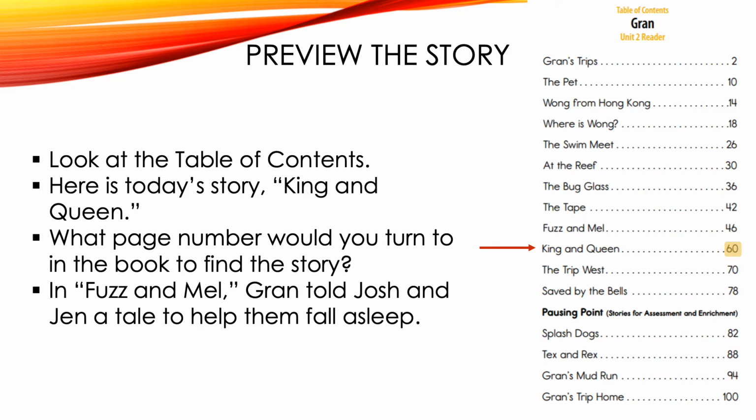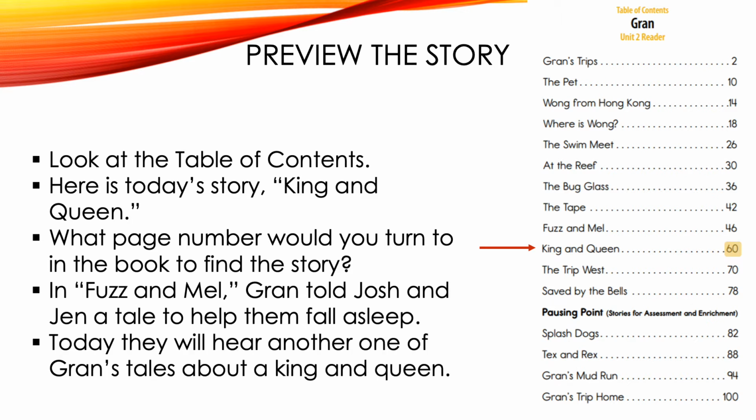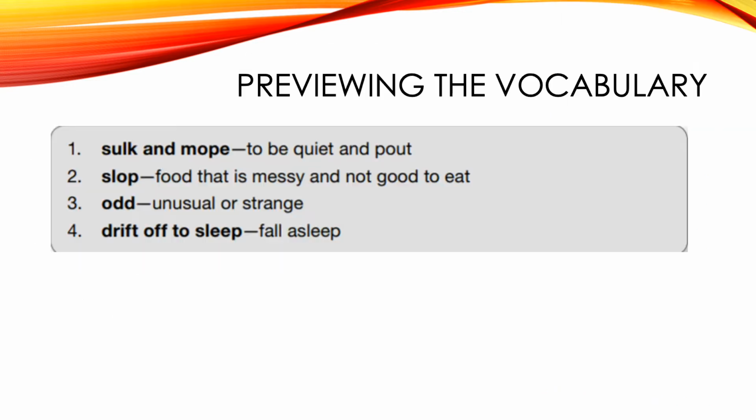In Fuzz and Mel, Gran told Josh and Jen a tale to help them fall asleep. Today, they will hear another one of Gran's tales about a king and queen.